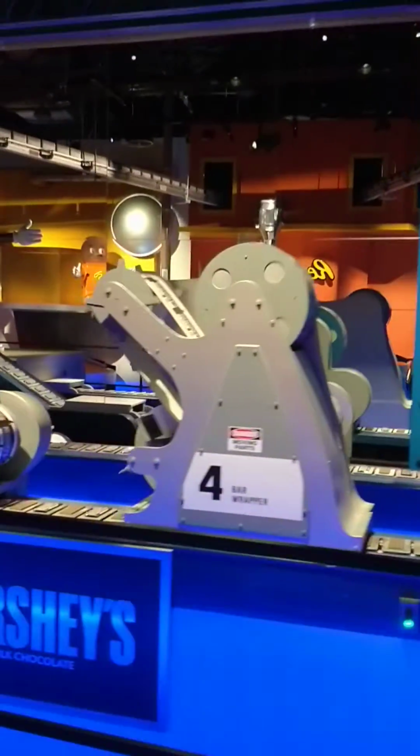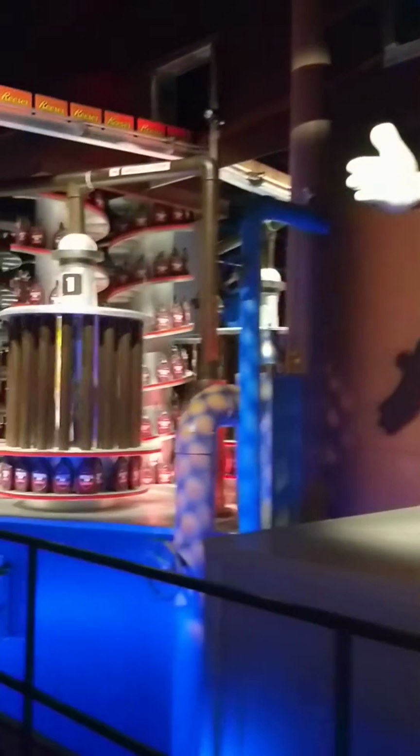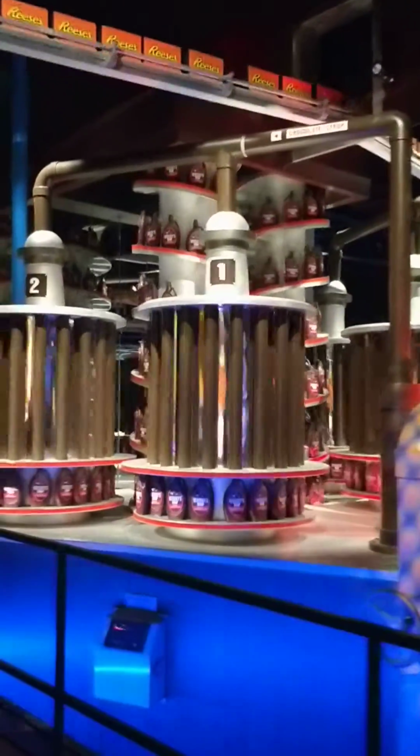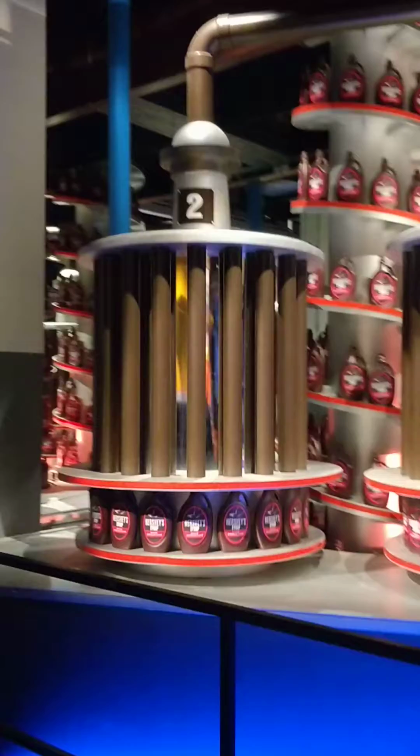All of that fresh, delicious Hershey's chocolate goodness is finally ready to be packaged. Like Hershey's milk chocolate in special dark colors. Hey, don't forget about Reese's peanut butter cups. My personal favorite.